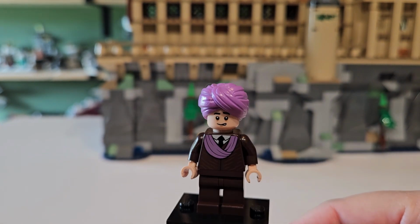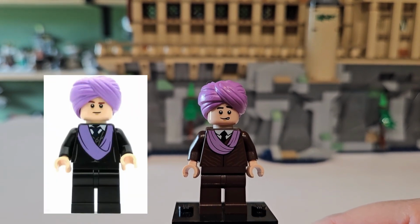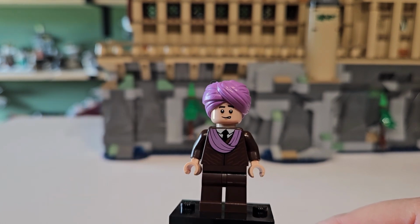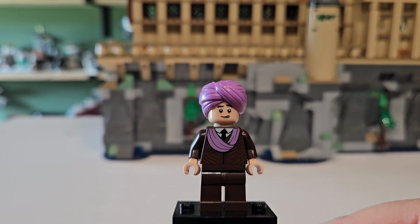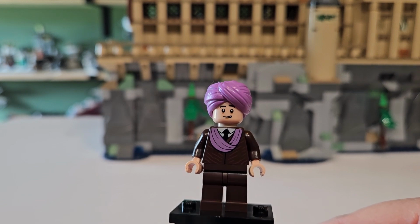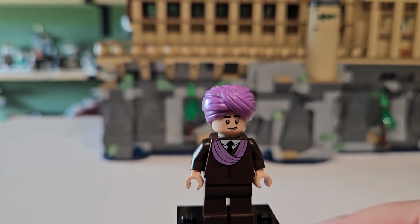We have another Professor Quirrell, which some people might be eye-rolling, but not for me because I don't have the original because I didn't have the 2018 Great Hall. So this is great. I think he is pretty similar. They've updated his outfit just a little bit. His pants look extremely plain compared to the characters with the dresses, so that's kind of disappointing, but he's got this dark brown and then obviously his purple turban, which is really cute.